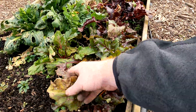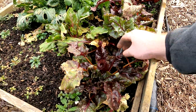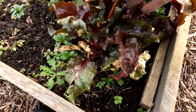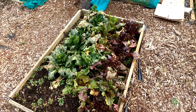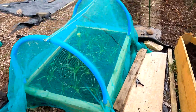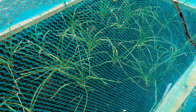Now you can see some of it's been affected by the frost a little bit, but there's still loads of new growth in the middle there, and there's little beetroots growing pretty well under there. So I'm just going to leave them be, leave them growing, and we'll see how they get on. Over here we've got our shallots, and the shallots are looking absolutely fabulous in there.